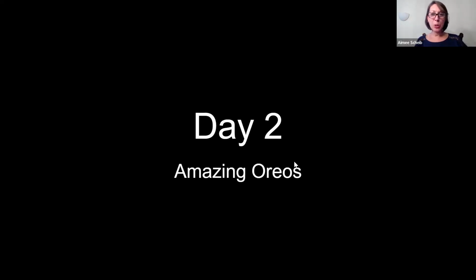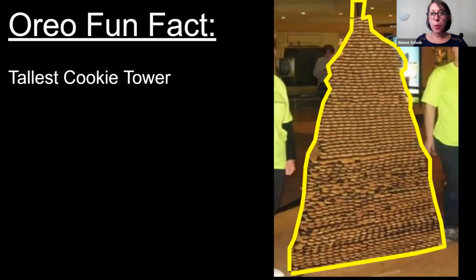So today, day 2 for Amazing Oreos. We're going to start there with an Oreo fun fact. On my slide, I have the tallest cookie tower shown. It is outlined in yellow on the right-hand side of my slide. The tallest cookie tower measured 1.83 meters, which is the same as 6 feet and 1/8 inches tall, and was constructed by the Girl Scouts of Nassau County at the Roosevelt Field Mall in Garden City, New York, which is in the United States.